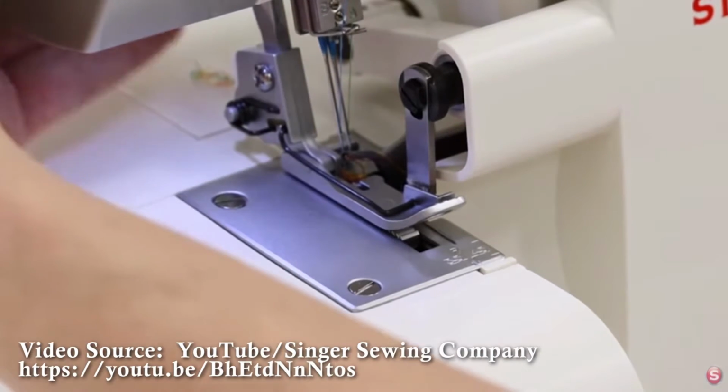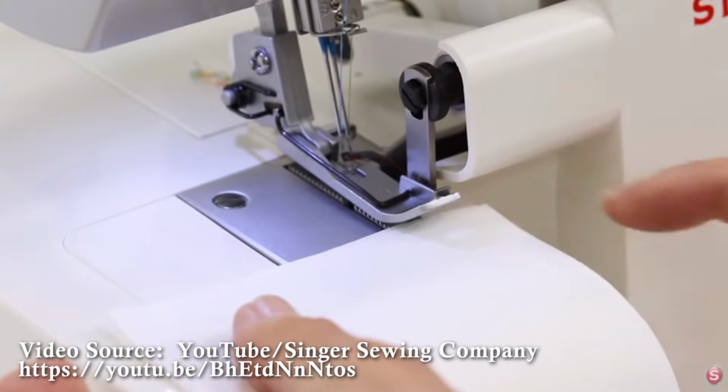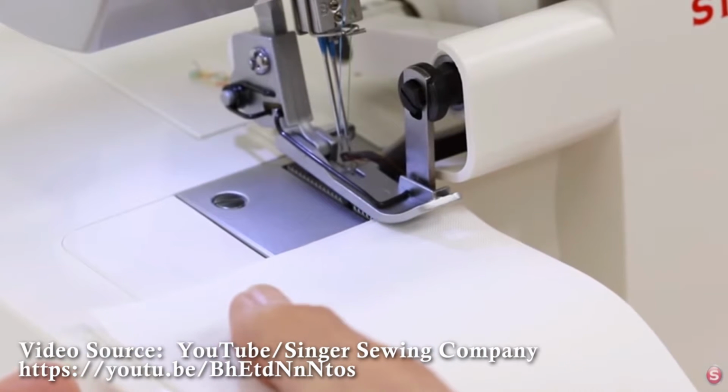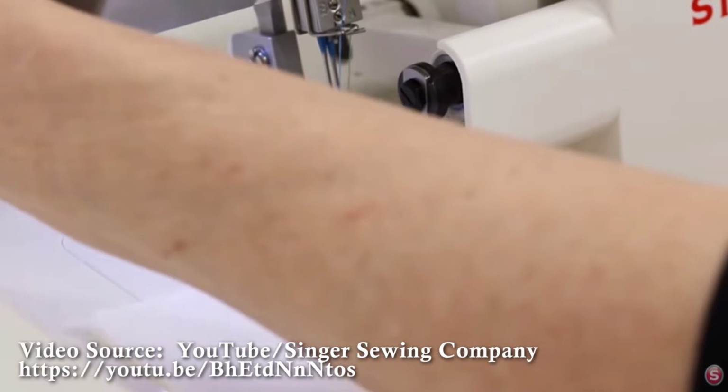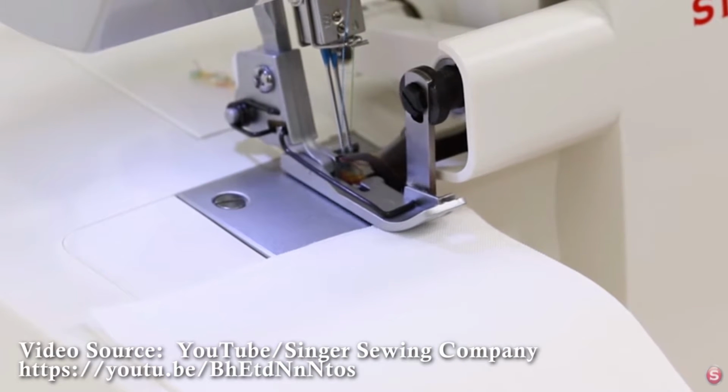We're going to come over here and raise the presser foot lifter. Place our fabric in front of the presser foot with a little over the edge so we can see those knives trimming the fabric. Put the presser foot lifter down and step on the foot control to begin sewing.